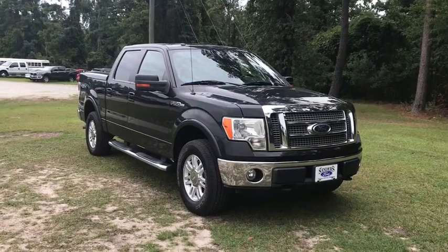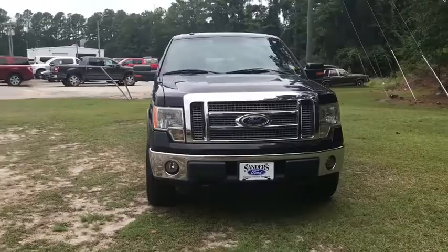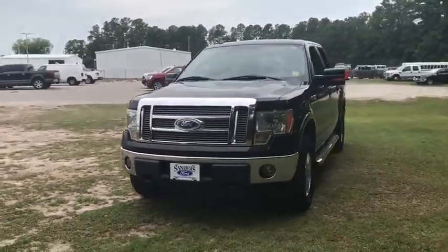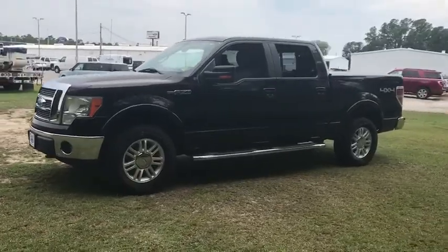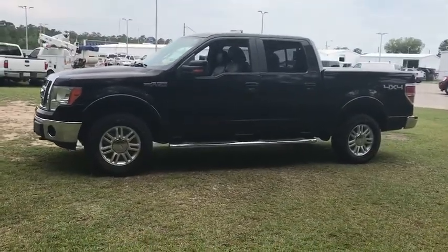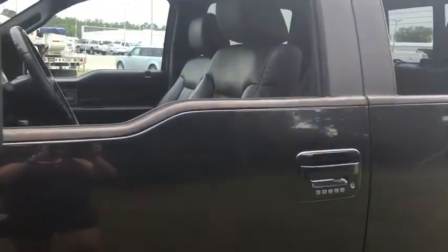Make a great choice today with the 2010 Ford F-150. A Ford F-150 knows how to handle any situation. It's built to follow orders, no whining. This vehicle has less than 75,000 miles. Here are some of this vehicle's great options.